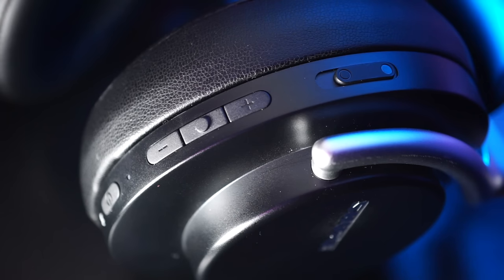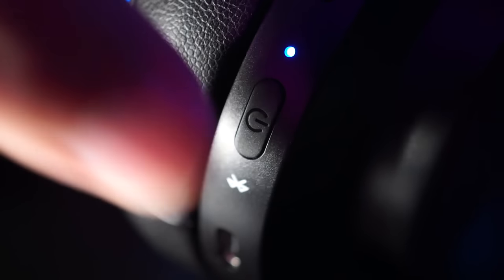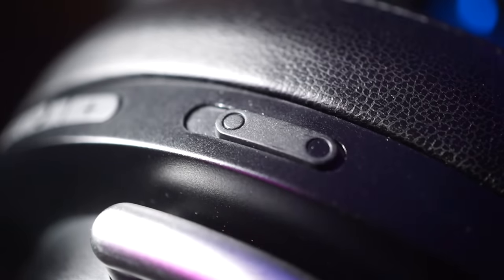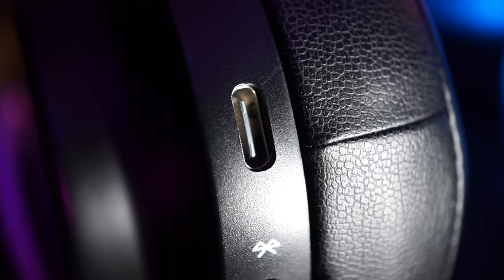On the right ear cup is where you're gonna find all the control buttons: the power button, as well as the Bluetooth pairing button, the volume and music control buttons, as well as the noise cancelling toggle. The USB Type-C charging port is also on the right ear cup, whereas the 2.5mm audio input jack is on the left ear cup. Overall, its build quality is pretty good. It doesn't feel cheap at all, which is something that you will expect for headphones that cost 400 bucks.